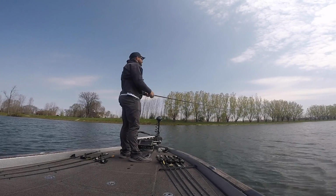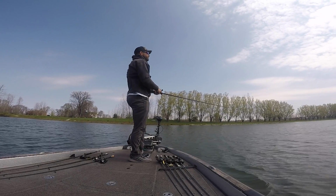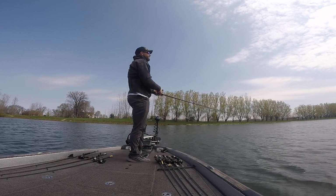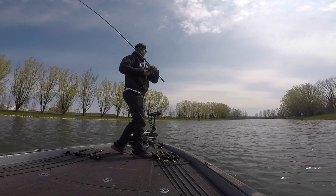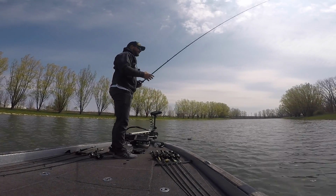And the thing that I think is really important is the hook set, because earlier today I had a couple of fish come up and swipe at this bait and I felt that big thump and I set the hook right away and I missed them both. And I just kind of came back through some of these same areas and I got bit again. And this time what I'm doing is I'm just continuing to work that bait when I get bit.